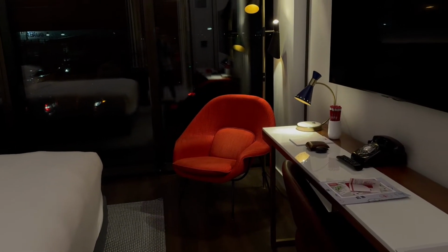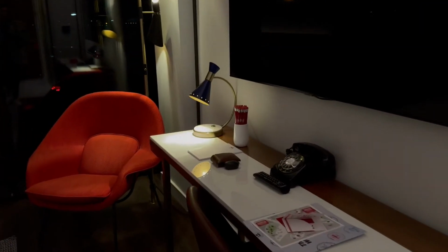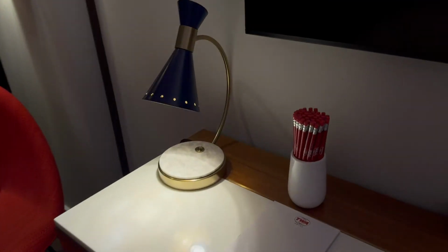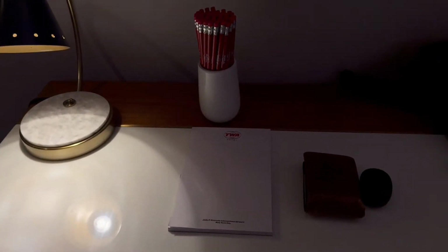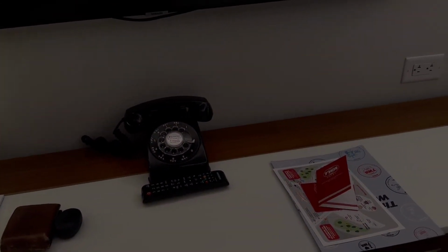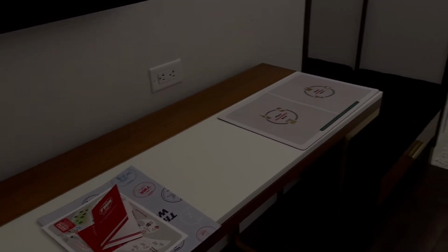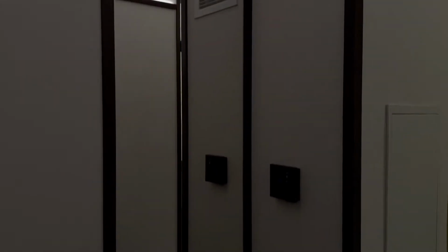Red chair in the corner, a really large television. We've got TWA pencils and paper and a vintage rotary phone along with a bench and full-length mirror. Okay, let's go check out our view.